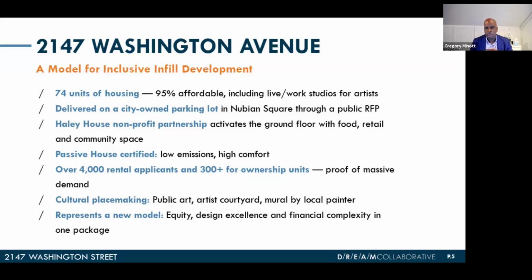So we co-created this project with the community, which desired to see income of all different ranges, from homeless set aside all the way to true market, and that's what we delivered here. And we built this project on a city-owned parking lot in Nubian Square, which is the center of Roxbury. And we did it through a public RFP process. We acquired the site for $1, which is part of what is needed to really make these kind of projects work. We also had a local nonprofit partner who owned part of the site, and they will help us with ground floor food, retail, and art.